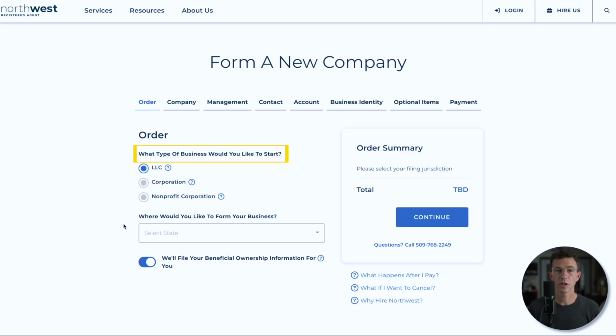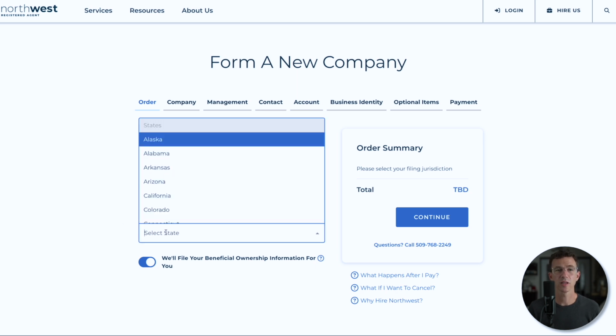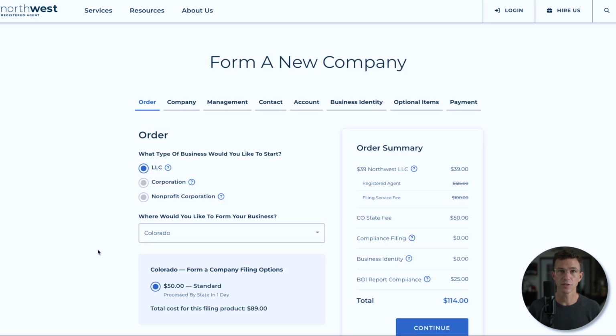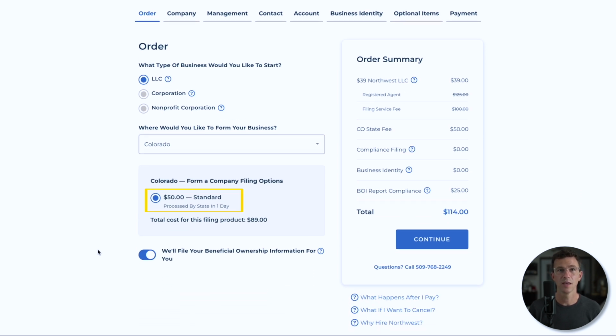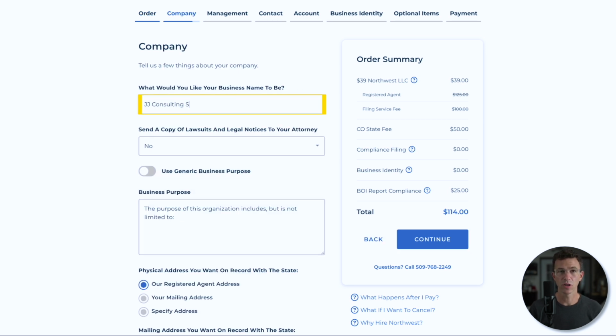Choose the type of business you'd like to start. We're forming an LLC, which has already been selected. Scroll down to select Colorado as the state to form your LLC. In Colorado, Northwest will process your LLC in 1 business day, paying the state fee of $50 plus $39 to Northwest. Then down below, select if you'd like to have Northwest file your beneficial ownership information report for an additional $25.